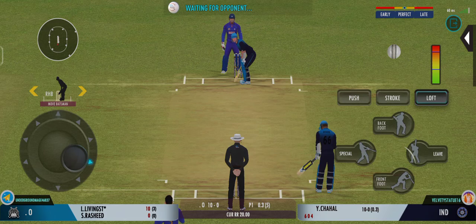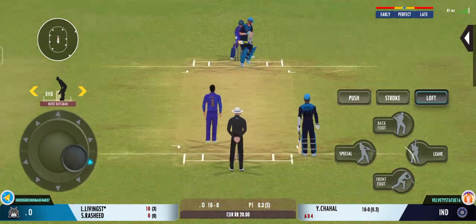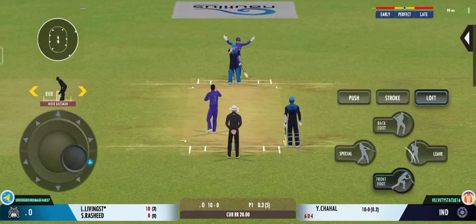This must be hurting the captain. He needs his bowler to be more disciplined with his lines. Oh, that's nasty. Right with the body.